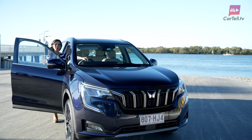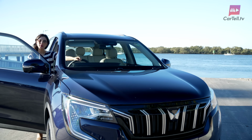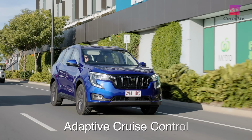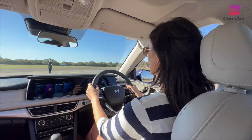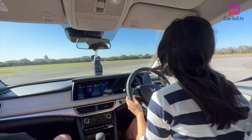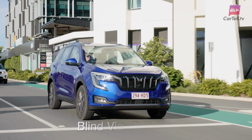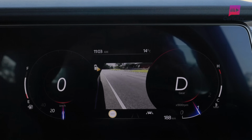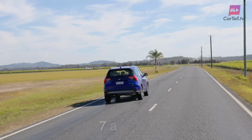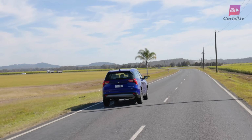Safety has been given paramount importance in the XUV700. It has key safety features like adaptive cruise control, lane keep assist, and automatic emergency braking, which I tested properly. They've also thrown in a blind view monitor that displays a blind spot camera feed in the center of the dash. The XUV700 comes with up to 7 airbags covering all 3 rows.